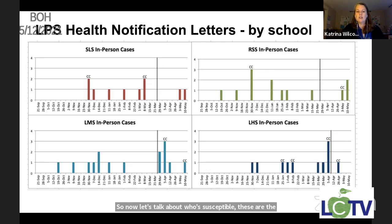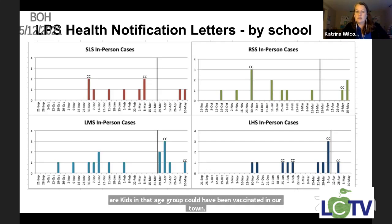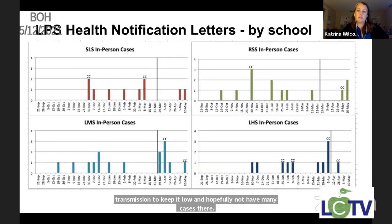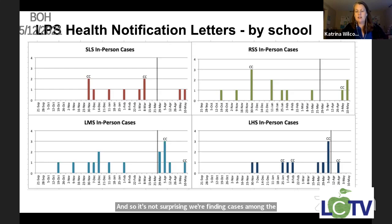So I know that there have been a number of high school kids or kids in that age group that have been vaccinated in our town. So it sounds like a large proportion of our high schools are vaccinated, which will help keep their transmission low and hopefully not have many cases there. And so it's not surprising we're finding cases among the unvaccinated students, those age groups. Something to keep an eye on.